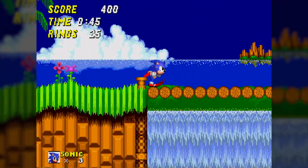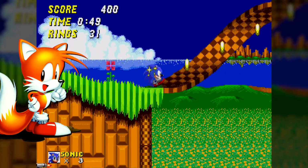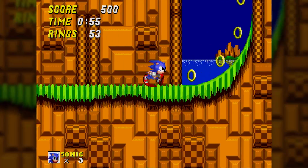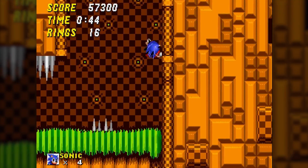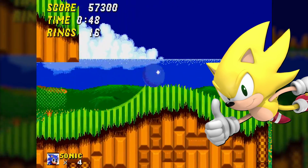The second of these was the inclusion of a sidekick for Sonic, a two-tailed fox named Miles Prower, a play on words for miles per hour, though he goes by his nickname Tails. Tails mostly just follows Sonic around for the majority of the game, but he can be controlled directly if you select him at the beginning. Finally, there's the addition of a 7th Chaos Emerald and the introduction of Super Sonic, which Sonic can transform into once all the emeralds have been collected.